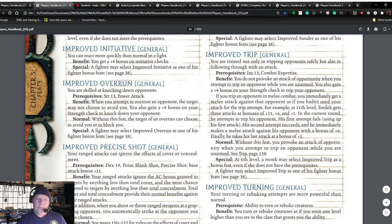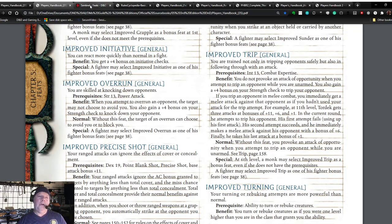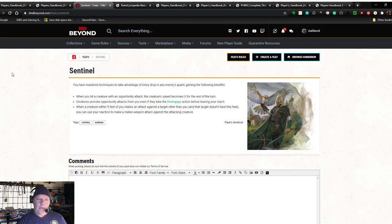Okay, so now let's see how those all build into what is the Sentinel feat in 5th edition. So basically, the Sentinel feat means you've mastered techniques to take advantage of every drop in an enemy's guard, gaining the following benefits. When you hit a creature with an opportunity attack, the creature's speed becomes 0 for the rest of the turn. You're not mechanically knocking the opponent prone, but it's like you have tripped the opponent. You just stop them in their tracks with an opportunity attack.